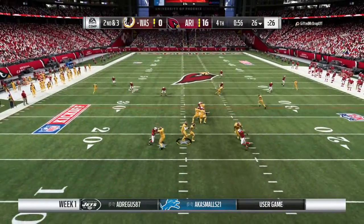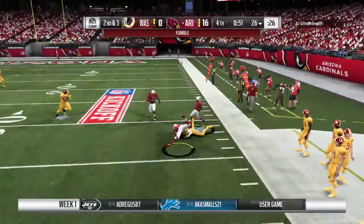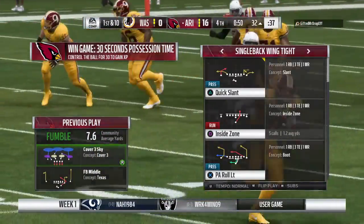To throw on 2nd down is Smith. Now he'll escape to his left. And I think the ball's out. And the Cardinals have got it. Going the other way. And they are going to set up shop at the 32-yard line.